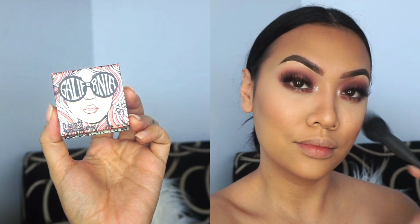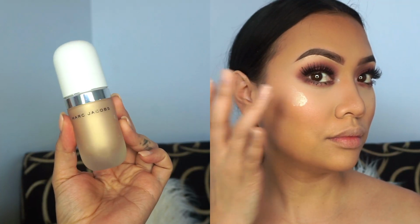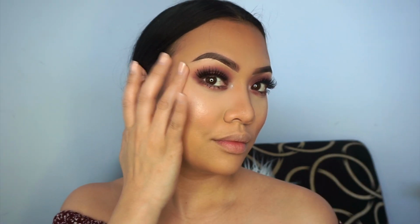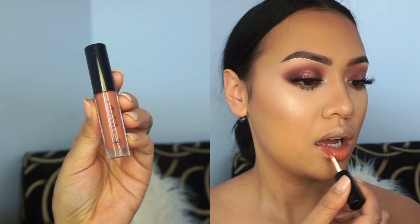For a bit of color, going in with this California blush by Benefit Cosmetics, just on the apples of my cheeks. And for highlight, I'm going in with these Marc Jacobs Do You Dewdrops. I love using cream products to highlight, especially when I feel like I'm having a good skin day. And to finish off, I'm using this lip gloss by Anastasia Beverly Hills in the shade Caramel.